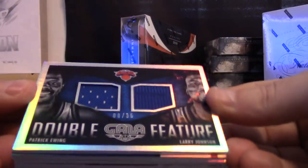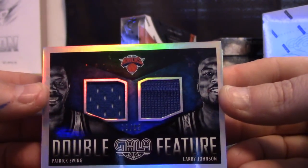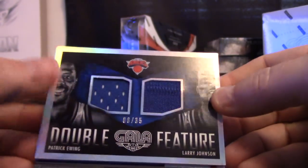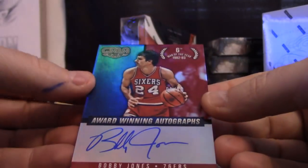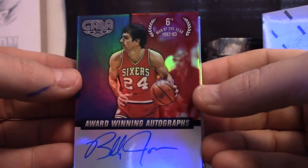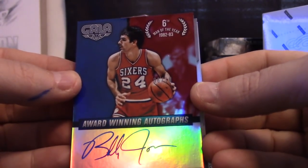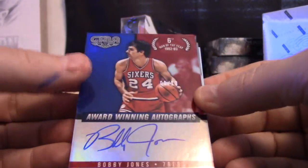Next, we have Patrick Ewing, Larry Johnson for the Knicks, 8 of 35. For the Sixers, this one's numbered to only 10. 6 of 10. Sixth Man of the Year, 82-83, Bobby Jones. I don't think I've ever pulled a Bobby Jones autograph before. Could have. Don't remember. Rob gets it, though.